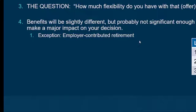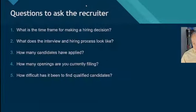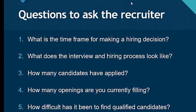And then as we start to wrap this up, you want to have some questions for the recruiter or the hiring manager, whichever the case may be. And it's best to have those written down. So we talked about that piece of paper. Have the questions written down. They can be similar to the ones you're seeing on the screen, or they can be your own. But read down the list. Show that hiring manager you're prepared.